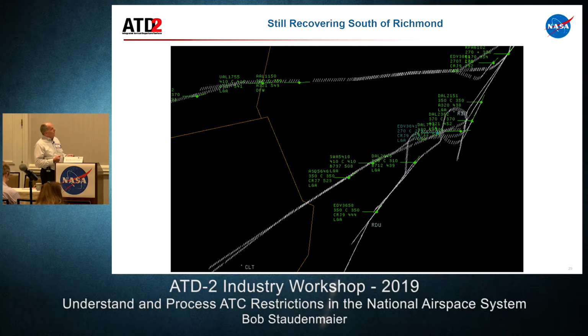So let's see what's happening here. Yep, we're still recovering down here by the Richmond area as more overhead flights come in. Remember, here's Charlotte down here. The overhead's coming from Atlanta. Here's the overhead flow coming from Jacksonville. Here's the overhead flow coming from Indy, just like I showed you earlier on that map. They're all still coming. Atlanta or Washington Center didn't shut off the other centers, so they're still going to figure it out. They're still internally ground stopped.